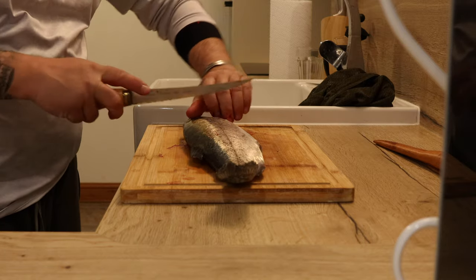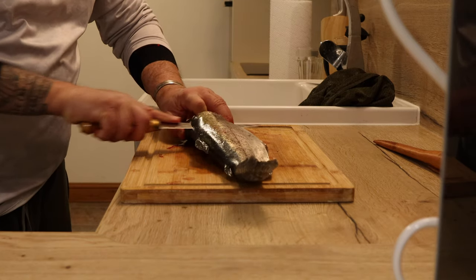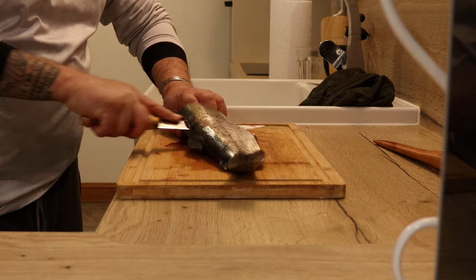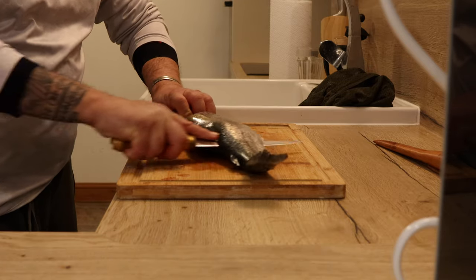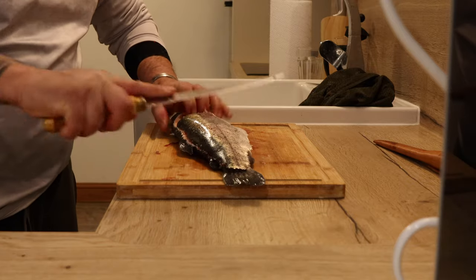First thing you need to make sure you've got is a very nice filleting knife, and you can see that knife I've had for a long, long time. It's not sharp enough, so I should have sharpened it before I filleted this trout. Anyway, we use what we've got, so I've run the knife along the backbone of the trout just to take the fillet off, and it comes off really cleanly, as you can see.